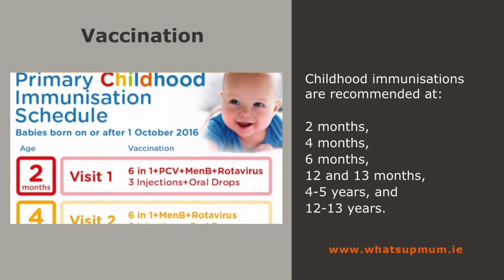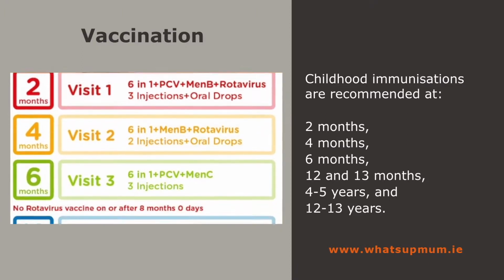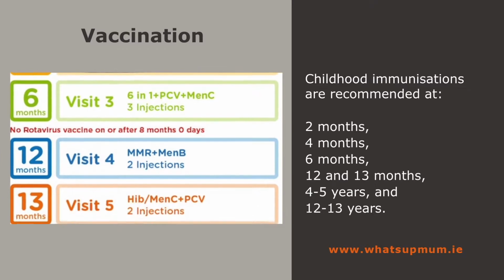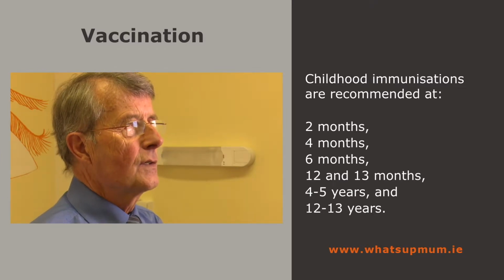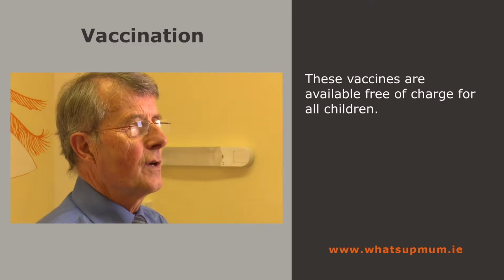Childhood immunisations are recommended at 2, 4 and 6 months, 12 and 13 months, 4 to 5 years and 12 to 13 years. These vaccines are available free of charge for all children.